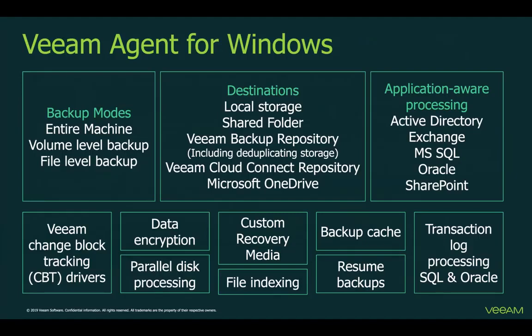And we have CBT drivers for physical servers and endpoints. That means we go directly to the changes, read the changes, and track the changes automatically, without any need to read the full data again during incremental backup. There is parallel processing, parallel backup encryption, and we can create recovery media and all of that. And we can truncate the logs. And in the case of endpoints and laptops, you can resume backup even if it stops.